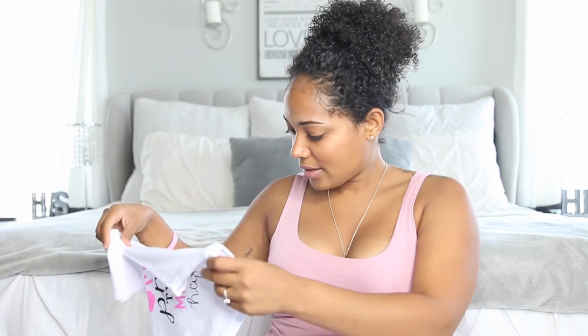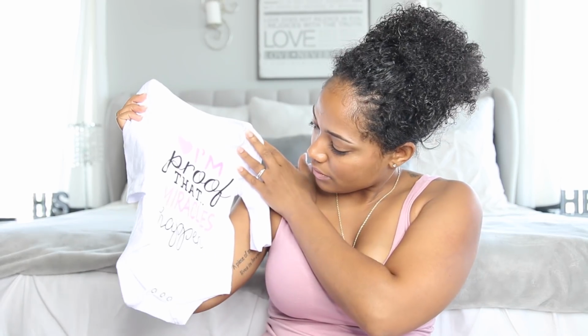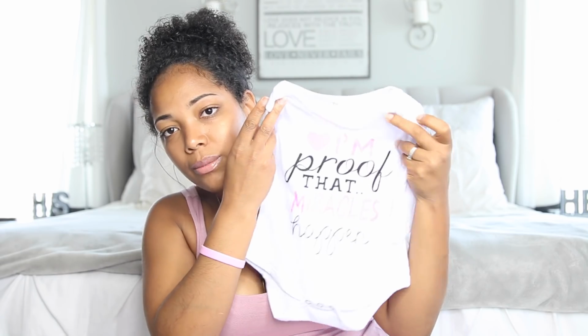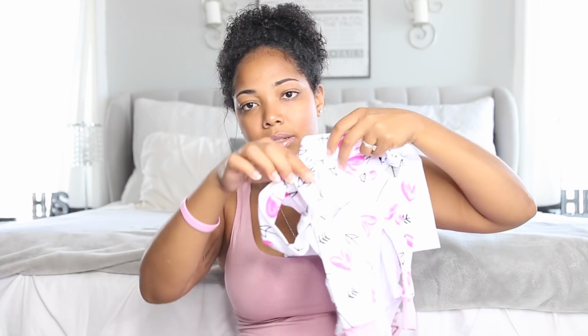And I got this one. What does this say? I'm proof that miracles happen. And again, I don't even know if y'all can see it because the light is so bright. Hopefully you can though. This has pants to go with it, and it also has a little headband to go with it.